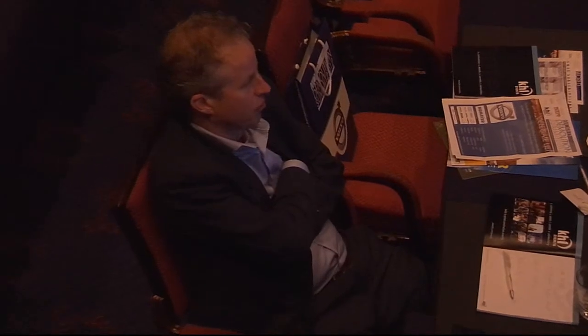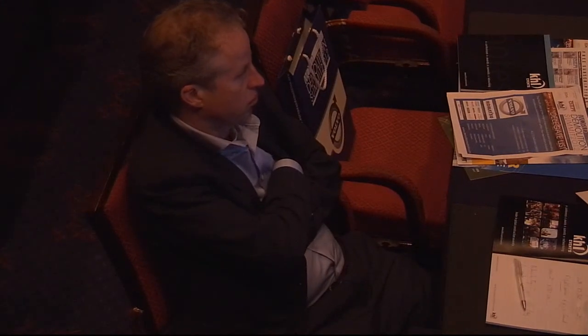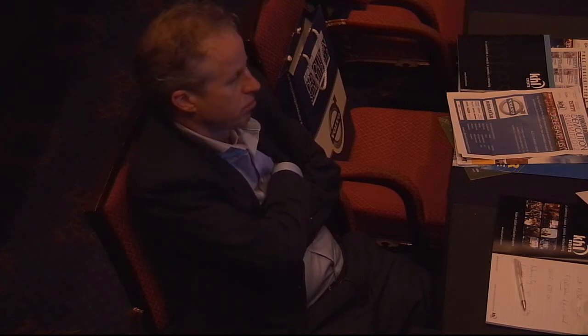So we also had some agencies on standby. After the implosion, they had to stay on standby to make sure that everything was okay, everything was clean, and everything was ready to go back to normal after the implosion.